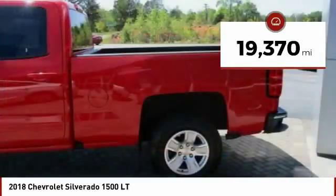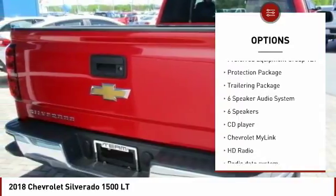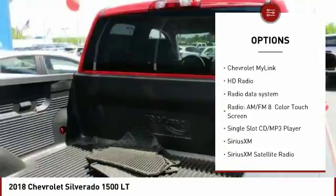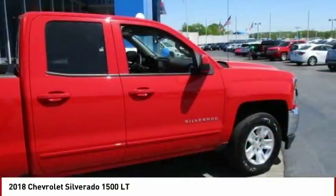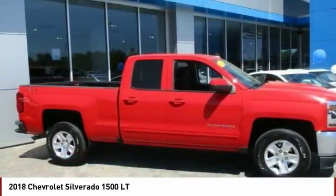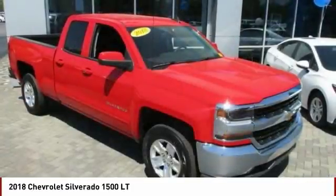Here are some of this vehicle's great options: traction control, steering wheel audio controls, remote engine start, Bluetooth, dual airbags, air conditioning, power steering, backup camera, four-wheel drive, four-wheel disc brakes. If affordable style and reliability are what you're looking for, this vehicle couldn't be more perfect. Drive it today.